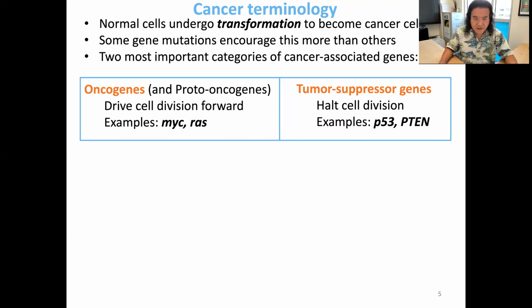So a couple of examples of oncogenes are things like MYC or RAS. Those of you who do any kind of reading about cancer research, oftentimes oncogenes like MYC and RAS are implicated in particular types of cancer transformations.